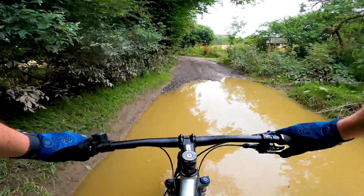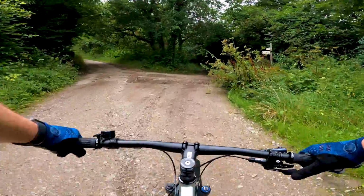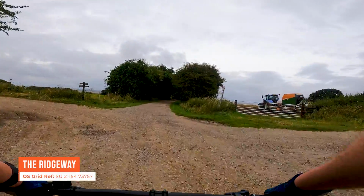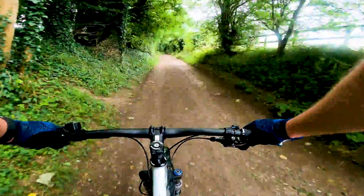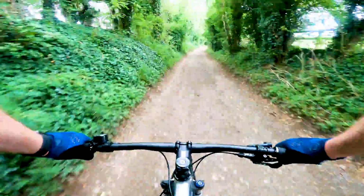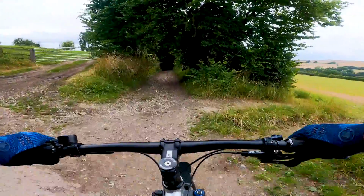So, alright, just got a bit of a climb back up the other side to join the Ridgeway. Off to the right here. We turned right here early on the ride, that's towards Liddington Hill, and came up here straight ahead. Second section.